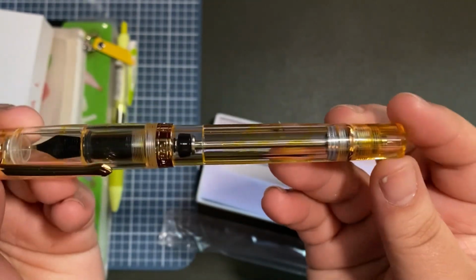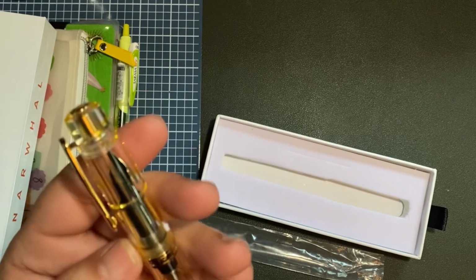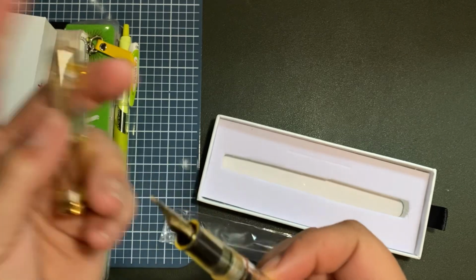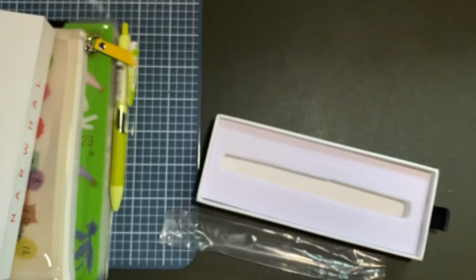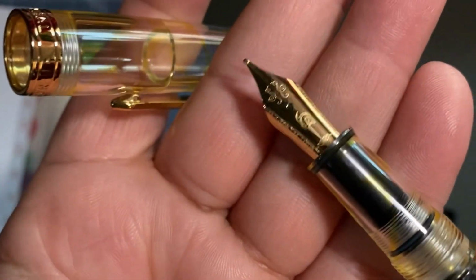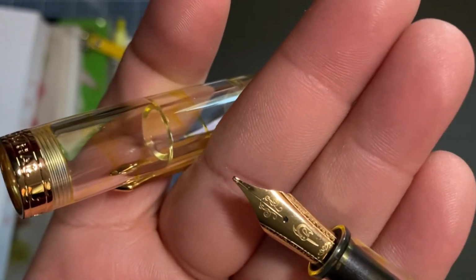So it is pretty. I like the gold, and I like that yellow around the pen as well. And like I said, this is a broad nib, sorry, and it has a really nice nib. Look at that. It looks really pretty. It has the brand on the nib as well. I like those swirls and stuff like that. They look really nice.